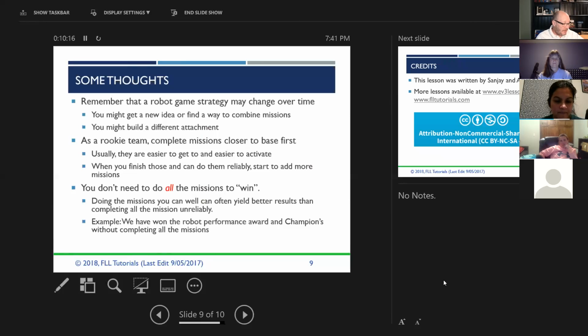Definitely for rookie teams, the missions closer to base are generally designed to be a little bit simpler to accomplish. And there should be at least one mission that has been described and even given programming samples within the EV3 lessons and the guides that FIRST provides. They provide a how-to on at least one of the missions. And you don't need to do all the missions. You just really need to decide which missions to do and do them well.